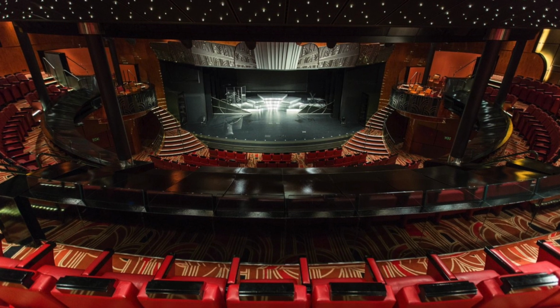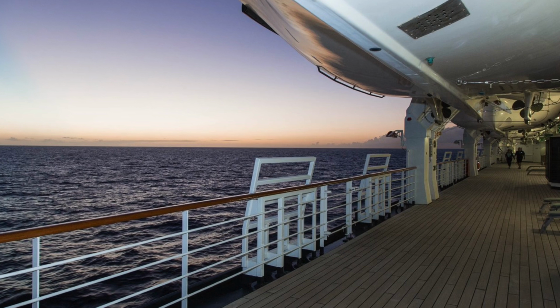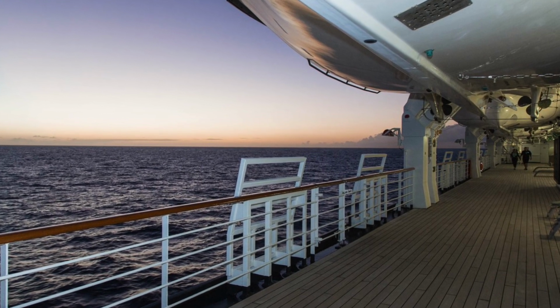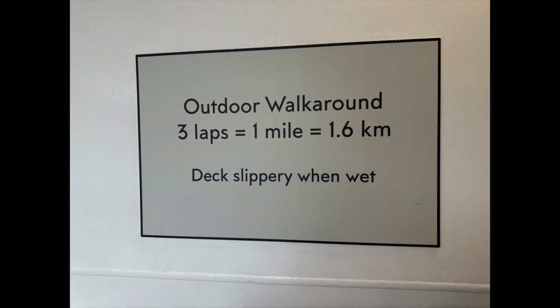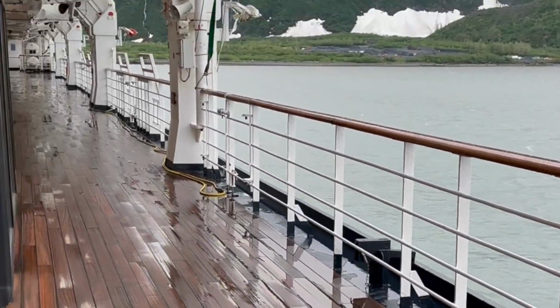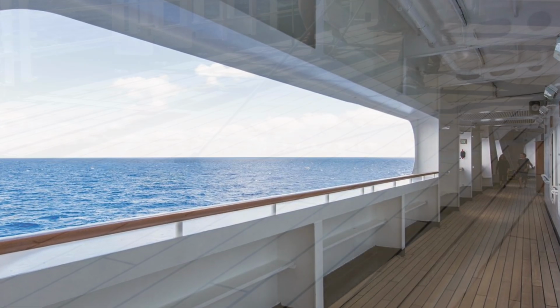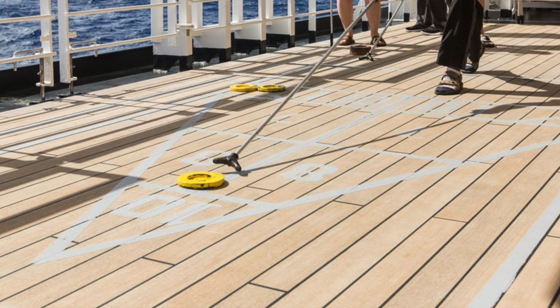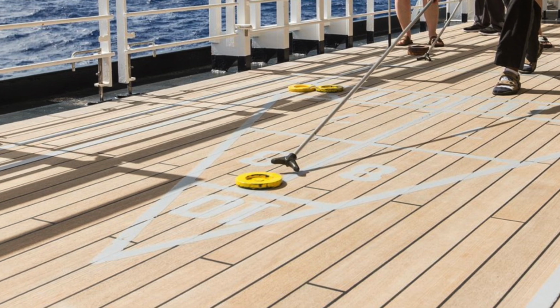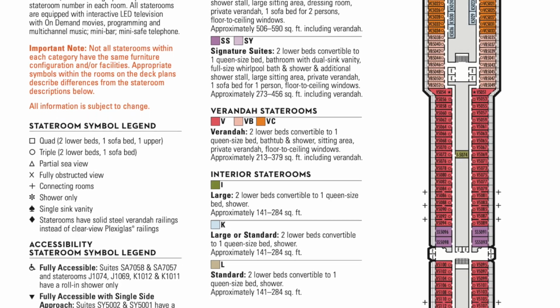Finishing off Deck 3 is the upper floor of the world stage. Another nice feature of this ship is the ability to walk the entire outside perimeter on the wood deck promenade. Every 3 laps equals 1 mile, which surely means you've earned those 3 extra desserts at the Lido buffet. Here, you'll find plenty of classic deck chairs to sit back and relax on, or perhaps engage in a friendly shuffleboard competition. Decks 4 through 8 are reserved for the ship's cabins.